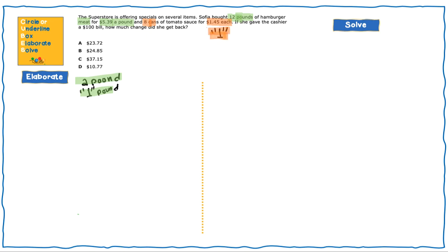If she gave the cashier, that's gonna be important, because if I give money to someone, what do you think is gonna happen? Exactly, we're gonna have to take away, which is subtract. She gave the cashier a $100 bill, so that's a quantity from which we're gonna subtract.